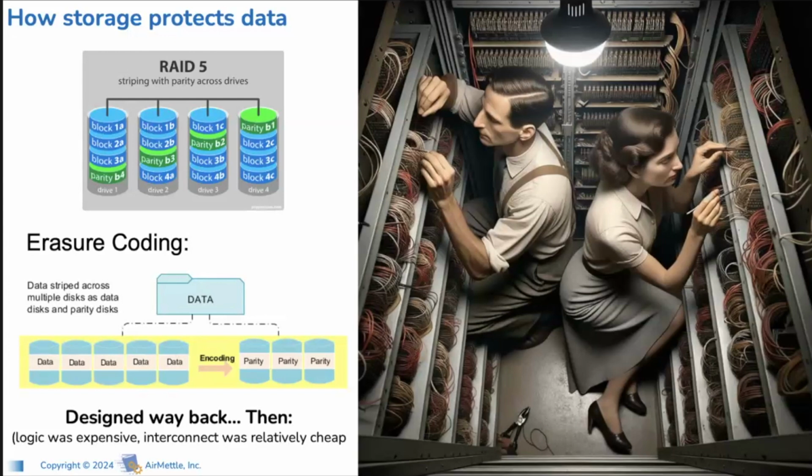Last time I checked, there's more compute power on my wrist than the entire planet had to put a man on the moon. The problem isn't that computing is incredibly expensive. The data movement, in fact, is the problem. So why is it a problem if data is stored erasure coded or RAID protected? Why is it slow?